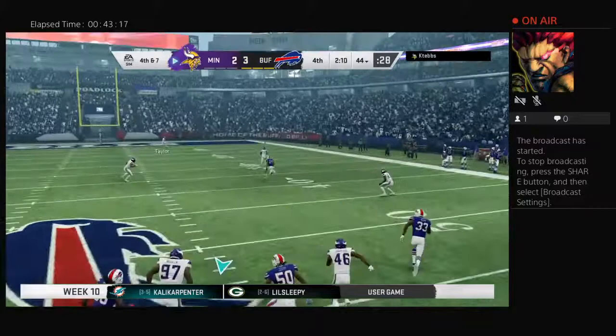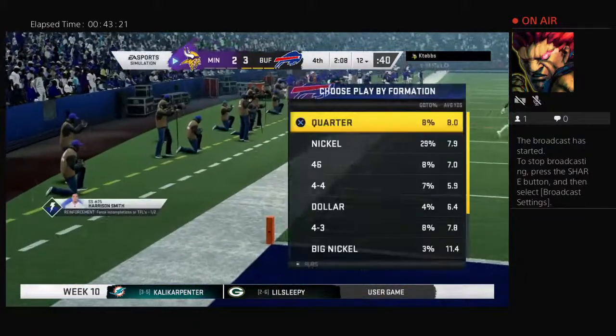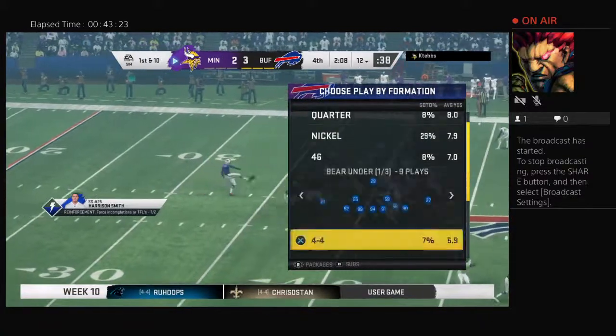And he uncorks a beauty. Best of the day. And this will be out of bounds at the what here? The 12-yard line.